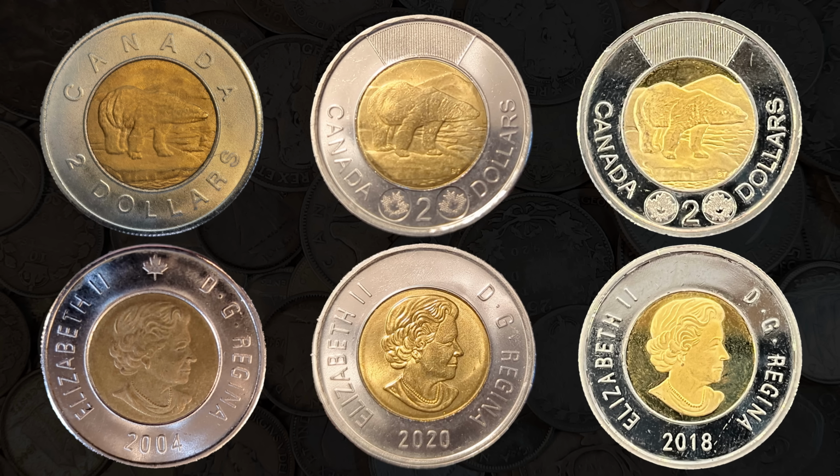At the very top, these lines that are vertical, within that is a laser etched maple leaf. So if you just tilt the coin a little bit, you'll see that maple leaf. It's hard to see on this particular picture, but it's there and it would be hard to counterfeit. Below that are the two maple leaves in the circles. They're also using advanced techniques to create that are harder to replicate. So this is what the modern toonies look like.